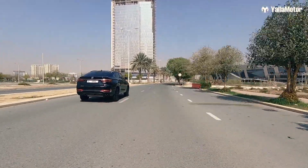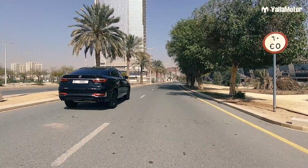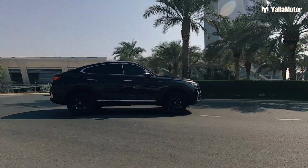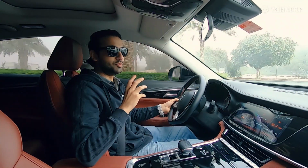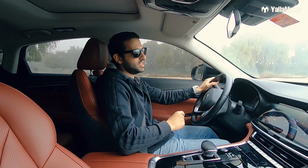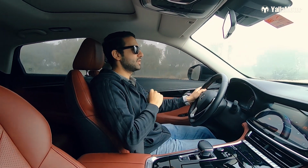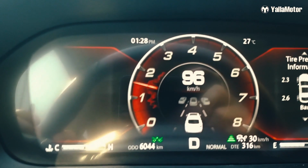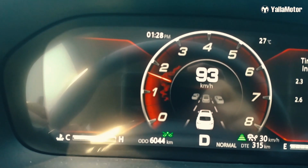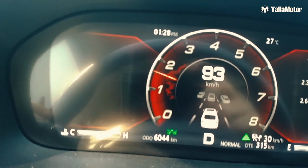But now, let's move on to some of its party tricks, the things that you can tell your friends about. First up is the adaptive cruise control system. It works beautifully, accelerating and braking very smoothly, but by far the best part is how aware it is of its surroundings, showing you all the cars around you and the distance from them on the digital screen in front of you. It's quite similar to the system used by Tesla, really.